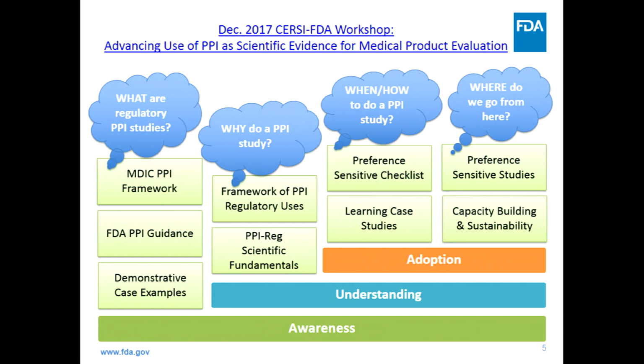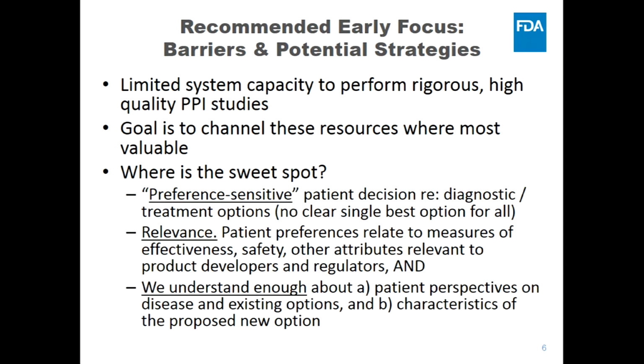I think where there are needs is in the why do a study, starting with the use, beginning with the end in mind, and then thinking about what methods you need and what strength of evidence is going to be needed to be convincing to the decision maker. And then in the adoption space, the research agenda ought to touch on some of the things that were discussed at that workshop. I think this is a philosophical point, and then I'll end there.